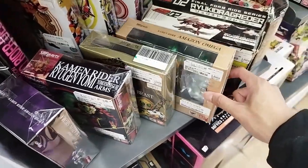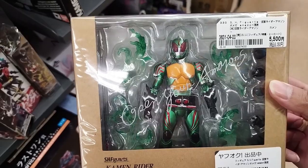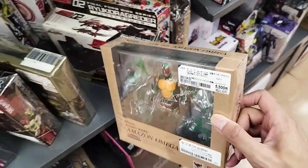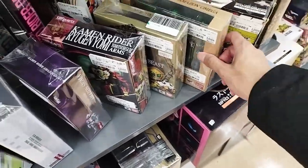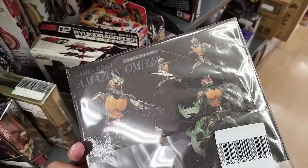Well, you also got... Yo, I actually need this. But now that I see it, I'm like, eh, do I really want it? Because I do have Alpha back home. But... I mean, it's a nice figure, though. Let's take a look at the back. That's nice.